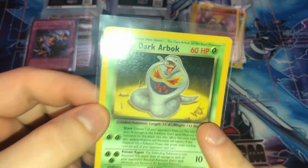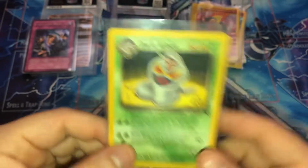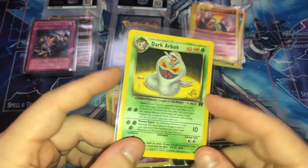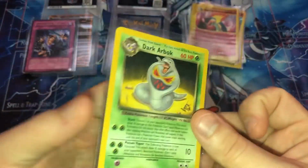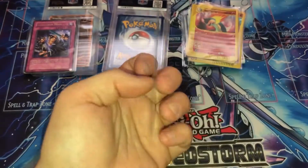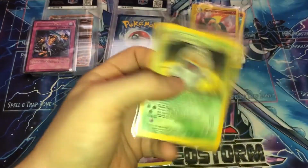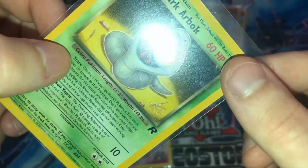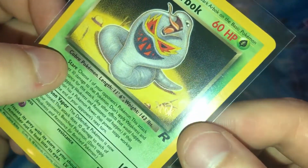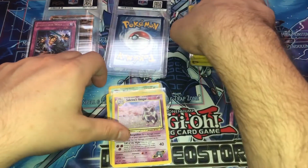And I just think these are so hard to come by. I think I've only had like 2 in my entire life, and granted, I'm sure I could have a lot more if I were to actively go out and buy them, but I think sometimes people might charge a little bit too much. So the guy said $3 for this, and I'm like, yeah, sure. $3, I'll gladly take a light play, mod play Dark Arbok with the WotC stamp. I think these are just kind of cool to show people that there are these special versions of cards with the little Wizards of the Coast stamp. So I thought it'd be fun to pick up.